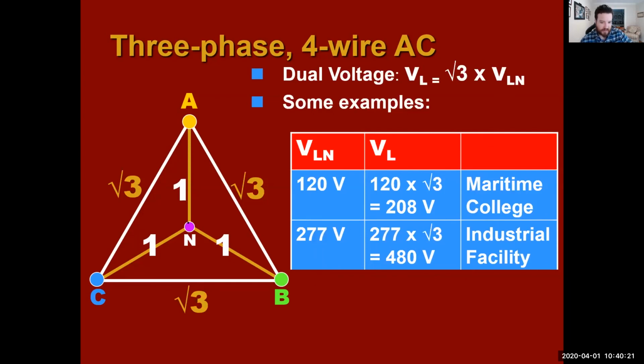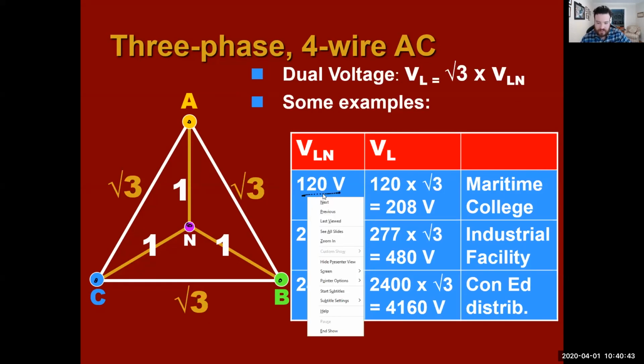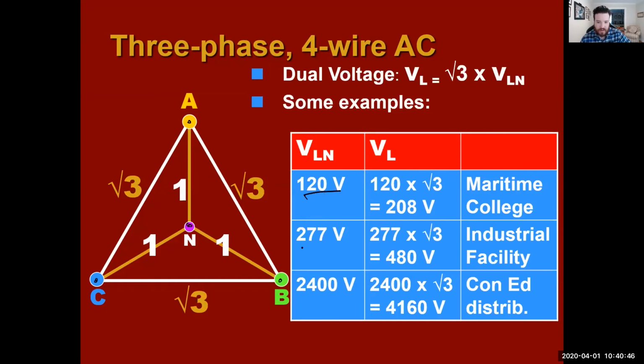So again, we still have our neutral and we still have our three live wires, A, B, and C. All right. So to look at our line voltage, we have 120 volts from Maritime College. We have industry facilities and we have Con Ed. All right, so 120 volts times the square root of 3 is 208 volts, right? And those are going to be between A to C, A to B.